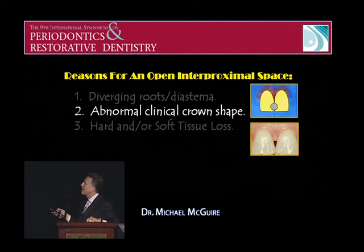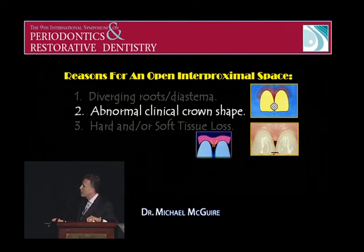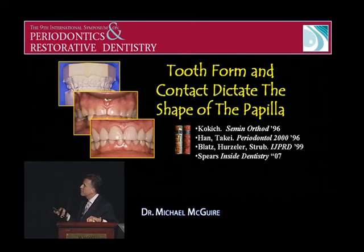Ideally, you want a contact area in the coronal third, not a contact point at the incisal edge. If you have a contact point, then you can go in, reshape that, and do a little orthodontic movement and close it and resolve that. Because it is tooth form and contact that dictate the shape of the papilla.